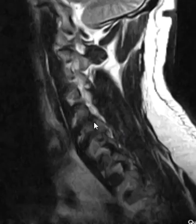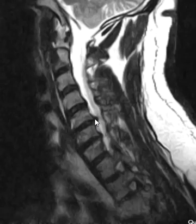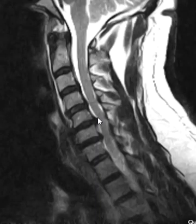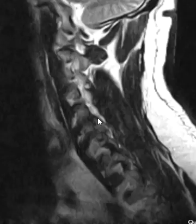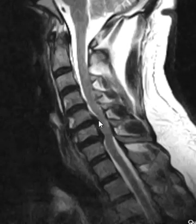If we roll off to the sides, we see these openings where nerves come out. Well, on the right-hand side, the foramina where the nerves come out are severely narrowed and the nerves are severely compressed. So this would explain pain on the right side, but also we have findings in the shoulder.